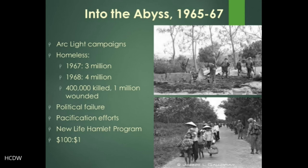The ArcLight campaigns of B-52 bombing raids on South Vietnam brought perhaps even greater destruction. These were B-52 raids launched from very high altitudes, where the peasants often couldn't even hear the planes and didn't know anything was coming. They were also so high up as to be rendered tactically useless. These were simply sweeping bombing attacks with little ability to distinguish between military targets and civilian targets.